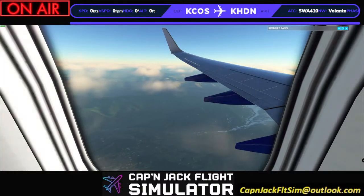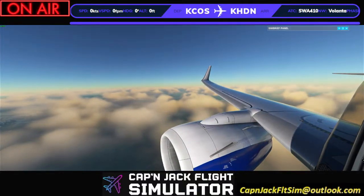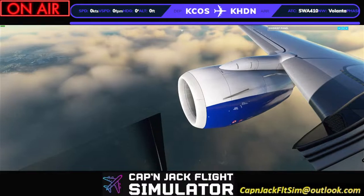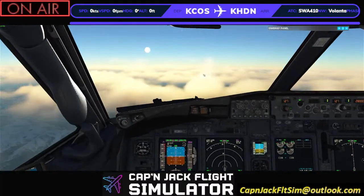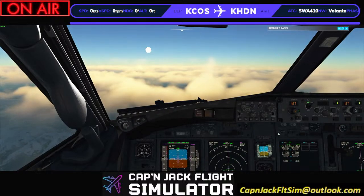Living here in Colorado, driving to all the places that my buddy Paul and I do, it's really spectacular to see how accurate the simulator renders them from the air here.